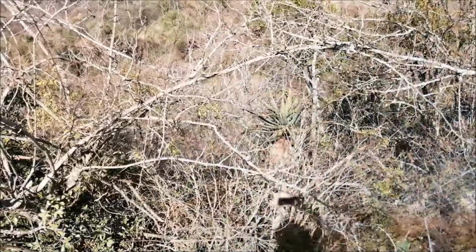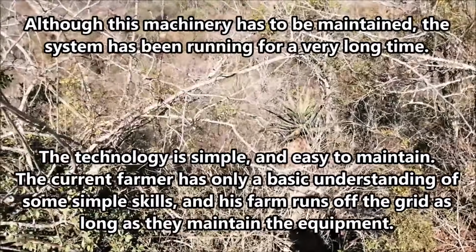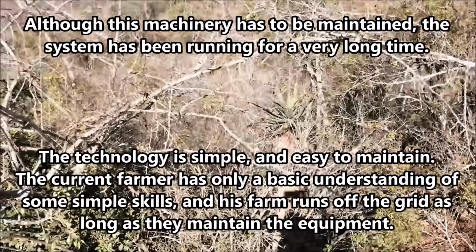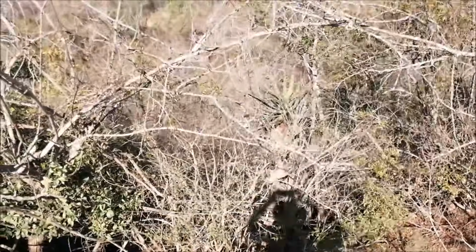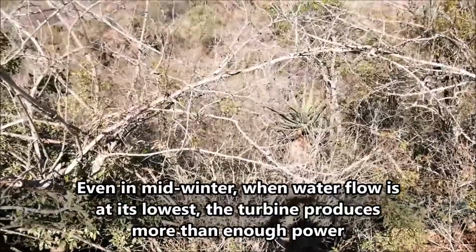So that's an example of a hydroelectric little power station that is producing enough electricity to run a farm. As I said, it used to supply enough power for the whole district of Bishopstow, and it's about 150 years old. So that's how old that generator and turbine down there is.